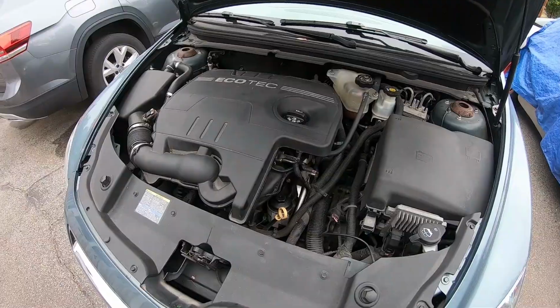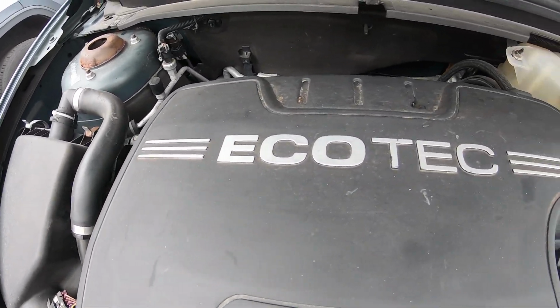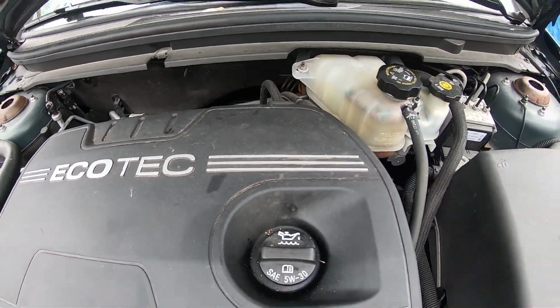This has a 2.4-liter Ecotec engine, and the engines are really good. They don't generally have a lot of problems with them. I'll go over more of that later. But I feel like this is one of the higher underrated cars. No one ever talks about Chevy Malibus. Chevy Malibus, in my opinion, are actually pretty cool. I feel like the style is right there.